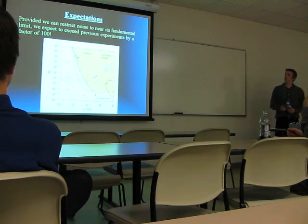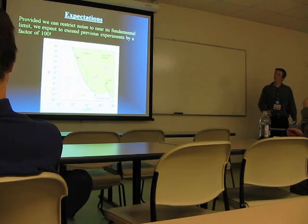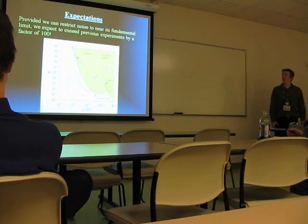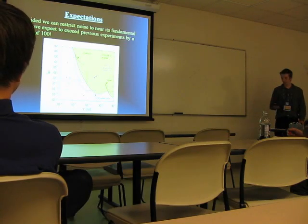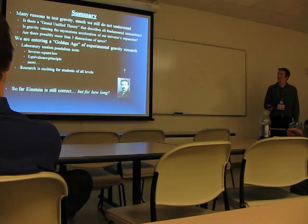So what we're expecting to do is provide data that's about 100 times more sensitive than Washington's current data. This is the predicted line that we're going to exclude from the Yukawa potential. Our goal, hopefully, is to get about 100 times more sensitive. The problem is that sensitivity is really difficult due to a lot of noise. Most of what we do is try to exclude noise, which can be very difficult. So things like shielding wires and pretty much everything you can think of to reduce noise.